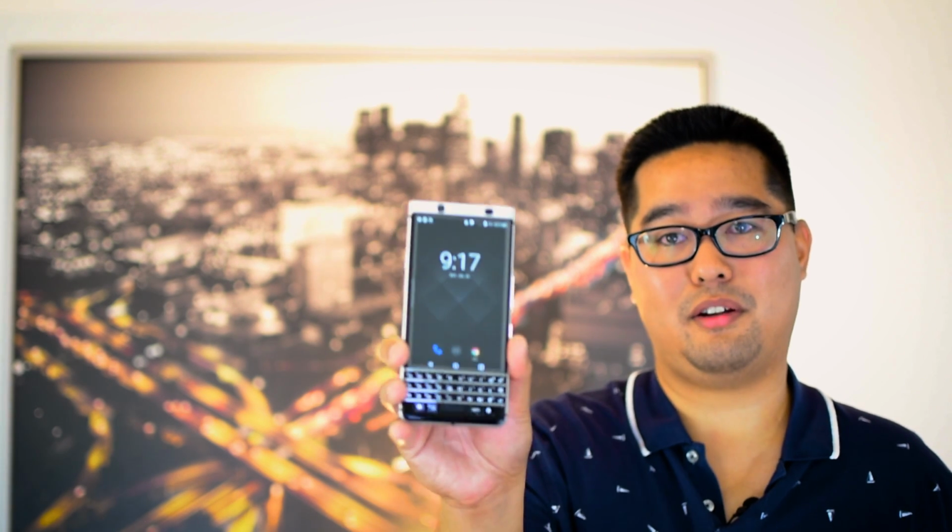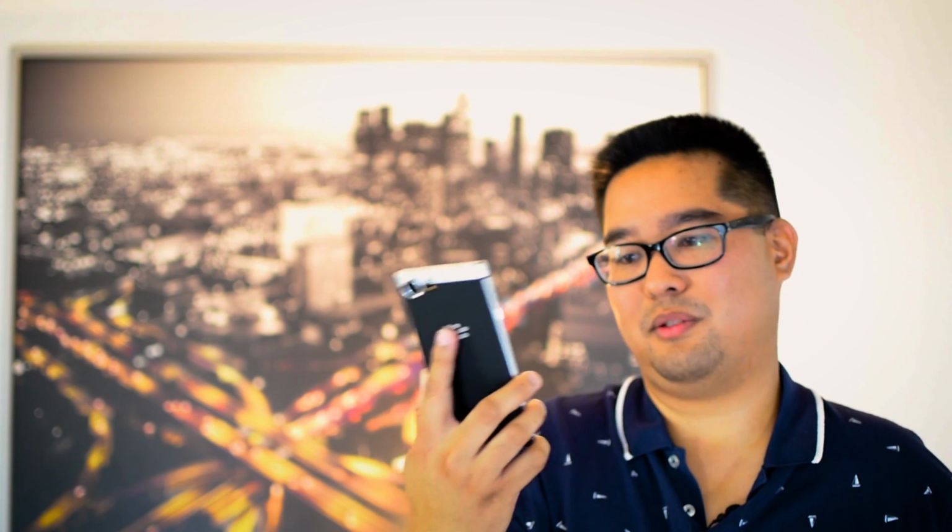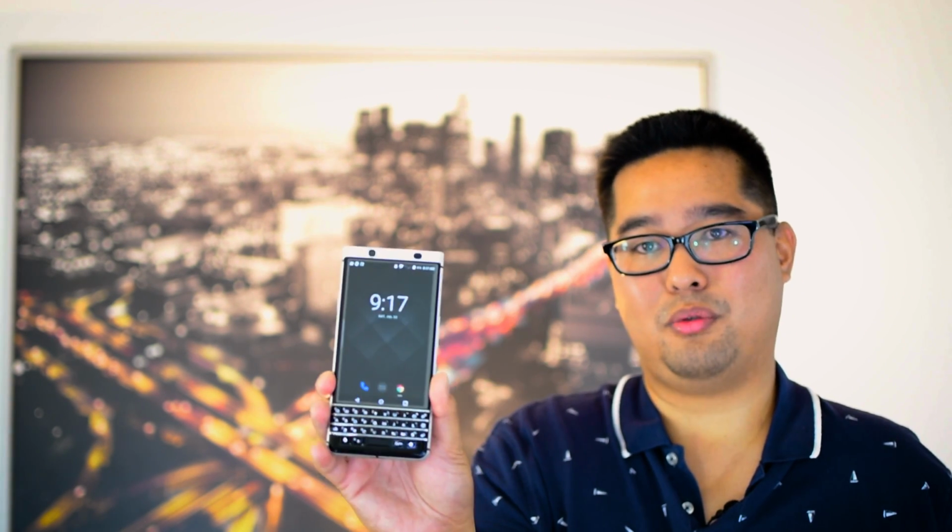My home screen is literally like, there is barely anything on it. You can't see any icon besides the dialer and Google Chrome. I have everything set up to keyboard shortcuts. I really love that about the KEYone. I just press a button, boom, it goes in.